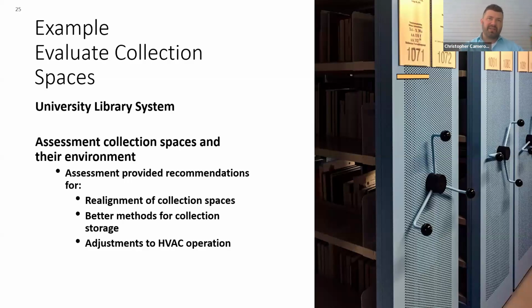Maybe in one space, the temperature and relative humidity can never get to where they want it to be for a small special collection. Maybe that space can be condensed with another space. It doesn't make sense to run it anymore, or there are better rooms on campus to do that.